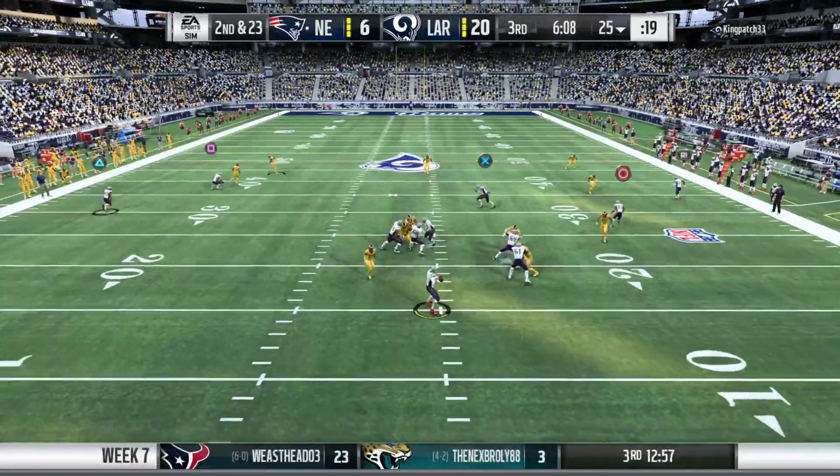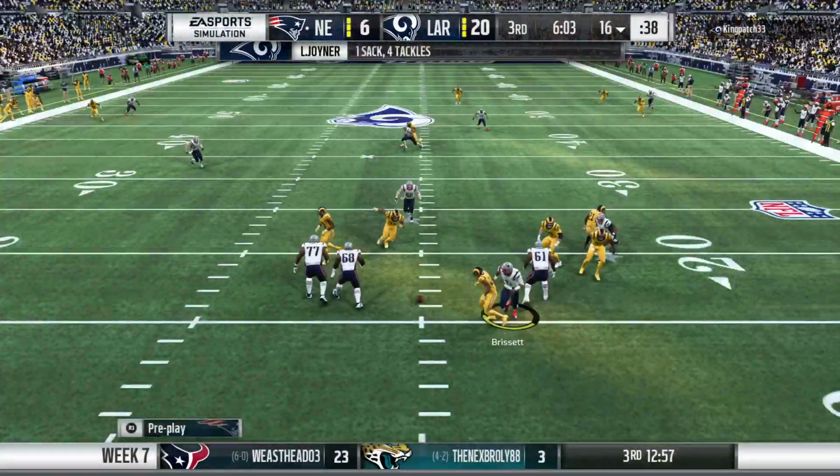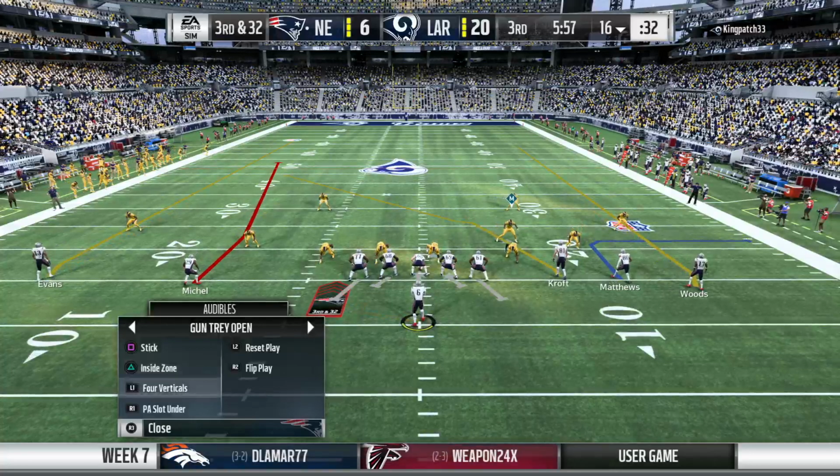Brissett now on second down. And he's going to go... Why can't I throw the ball down, bro? Marcus Joyner in there to get him. And this pass rush strong now. That's sacks on back-to-back plays.